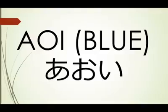And our last one, aoi, blue. And here's the hiragana writing. We have a, o, and i. Aoi.